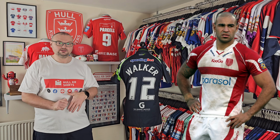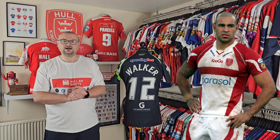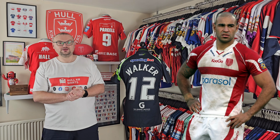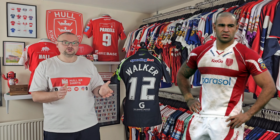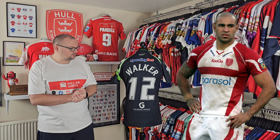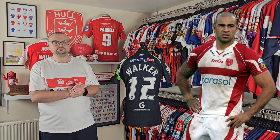And obviously he made his final Hull KR appearance at Headingley Stadium, which is where he resides now. He's currently an assistant coach with Leeds Rhinos. And he must look at that pitch that he suffered that injury on every week and think, how things could have been different if he hadn't picked up that injury. But he's done really well for himself. It was good to see that he got back playing rugby after that injury, and it was just a shame that he wasn't able to continue that progression with Hull KR.